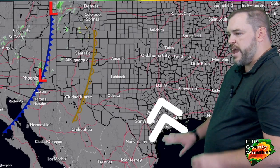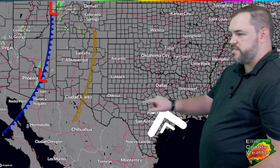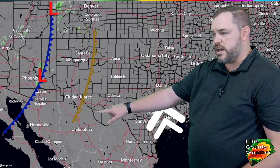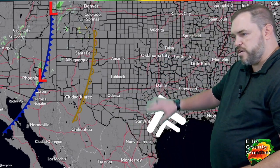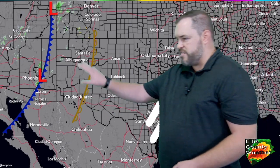So here's what we have today. As I mentioned, we have that plentiful Gulf moisture moving into North Texas. Here's the system we've been watching, and I mentioned that dry line. Those things are going to come into play tomorrow. We're going to continue to see moisture flow in. This dry line will push to the east as this cold front does the same, really a Pacific front. There's not a lot of cold air behind this.